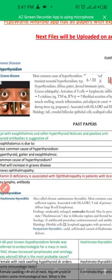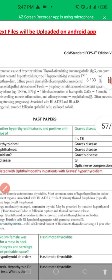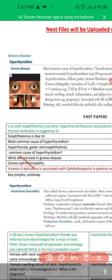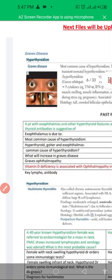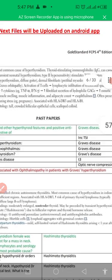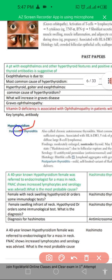Immunoglobulins cause excessive stimulation of the thyroid. Graves' ophthalmopathy has optic nerve compression. Next one is vitamin D deficiency associated with which ophthalmopathy in the patient? That is Graves' hyperthyroidism. Vitamin D deficiency is associated with ophthalmopathy, that is hyperthyroidism. Another one is hypothyroidism. It is against hyperthyroidism.